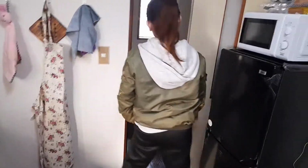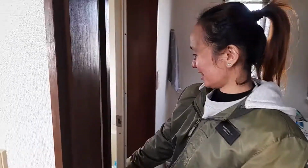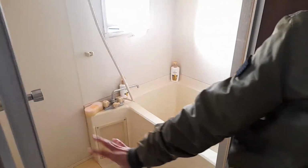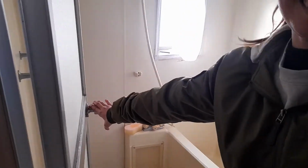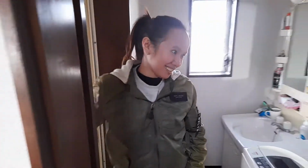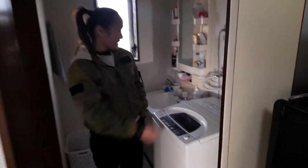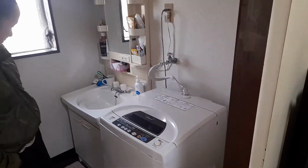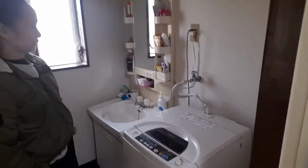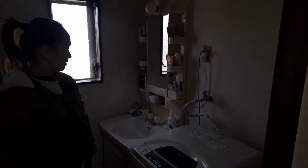So here's our washing area and the bathroom. This is what my husband loves, because Jen takes really long baths. We have a washing machine. We don't have a dryer. We just hang it out on the balcony, which you'll see later. Which is fine. Sink. Pretty normal sink.